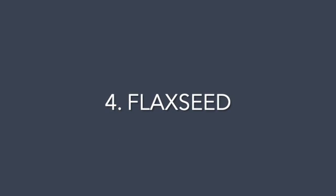Number 4 is flaxseed. Now this is sometimes called linseed in the UK, but it's mostly called flaxseed. I actually think this is like a really undersung food. There is no such thing as a superfood, but I think flaxseed could come close. Now in this study, they gave women flaxseed oil for 12 weeks. And again, it had reduced skin sensitivity, strengthened the skin barrier, and boosted skin hydration.